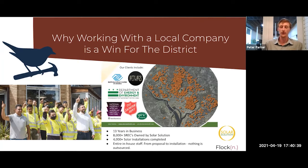Complete turnkey. Many other companies, because of that high SREC value, have rushed into DC, such as Tesla and Solar City. Lots of people want to take the money and run, and then they leave people stranded. I think that's our biggest selling point, aside from financials alone. Obviously, the value of SRECs. If we have over 8,000, we're getting paid every single year.